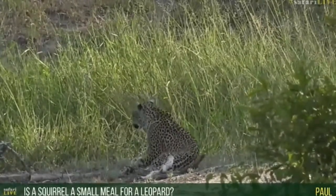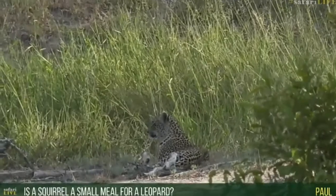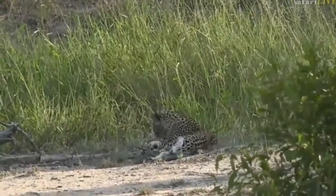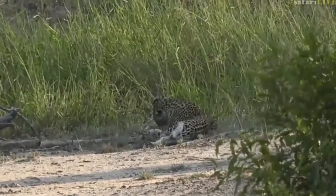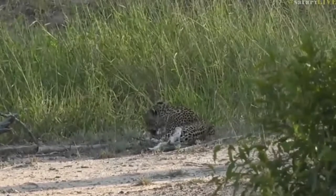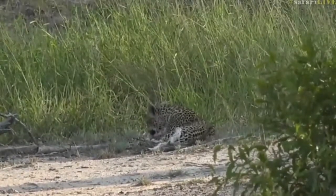Because they're not very good hunters, they can go a couple of days without eating. Not because they don't want to eat, just because they haven't been able to catch anything. See, now she's just resting up a little bit, giving herself a groom. And she might even have a siesta in the shade until she spots something else.